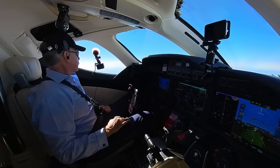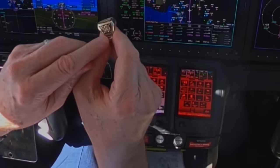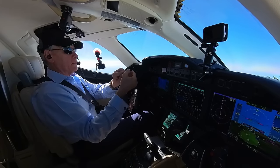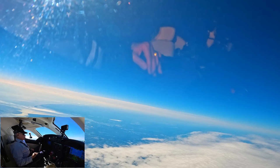Some people have commented on the channel about what that ring is. They think it's maybe a West Point ring, but it's actually the Special Forces crest. And over here is my scuba badge. Very, very hard fought to get that. And my Halo jump wings. A little history about me for those that care. Love doing that.